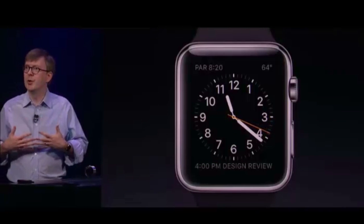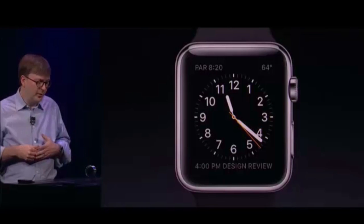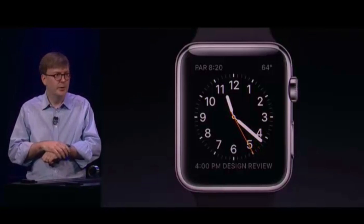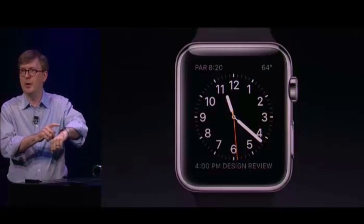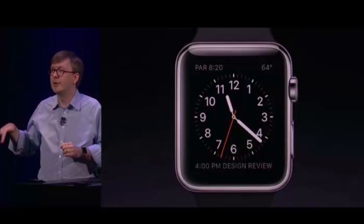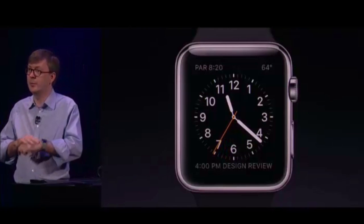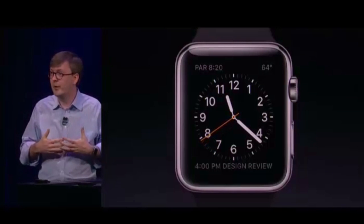Now, in addition to looking at information, you may have information coming to you. And when you're notified of things on Apple Watch, we're using the Taptic engine to give you feedback on your wrist. It's just like somebody tapping you on the wrist very gently. And even if you're sitting right next to someone, they won't be able to tell that you're getting notified. It's very subtle, but you'll feel it on your own wrist. And you can choose what information, of course, will come and notify you on your watch.